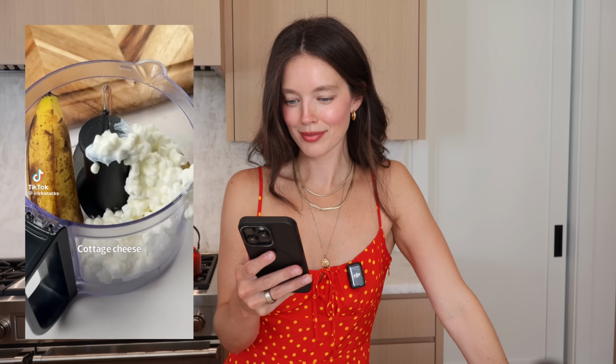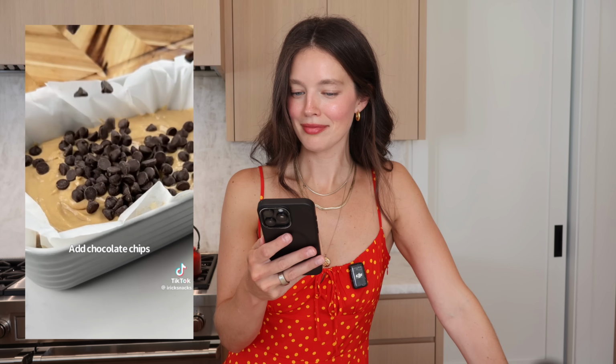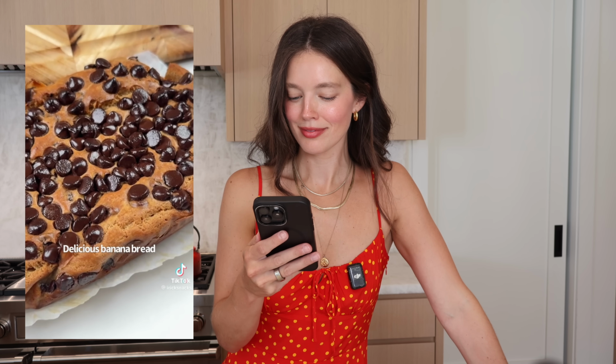High protein chocolate chip banana bread. Let's see. If you blend a banana, cottage cheese, eggs, and peanut butter, add chocolate chips, and bake it, you get a high-protein, delicious banana bread. Hey! All right, let's give it a try and put it to the test. I'll let you know if it actually tastes good.